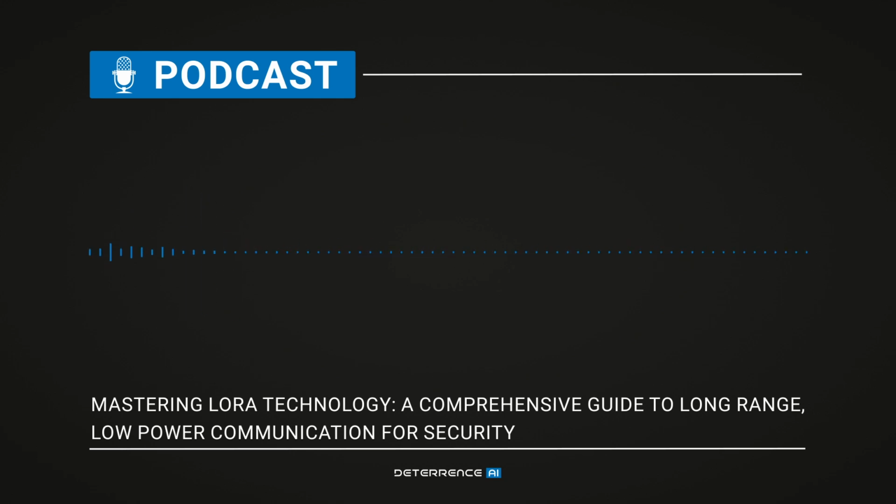Okay, that's a really important point for anyone concerned about privacy and keeping their data secure. It is. So we've covered the technology itself, but let's get practical for a moment. How do you actually go about deploying a LoRaWAN network? That's one of the great things about LoRa, and because it's an open standard, you have several different options. Options are always good. Right.